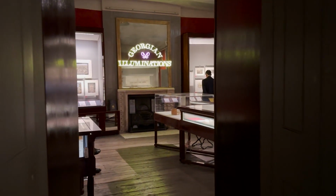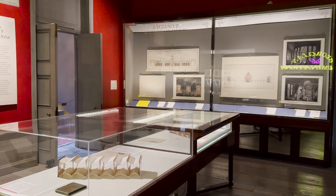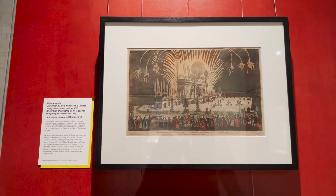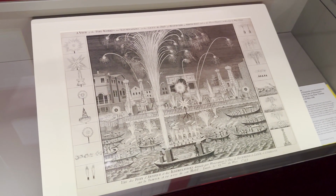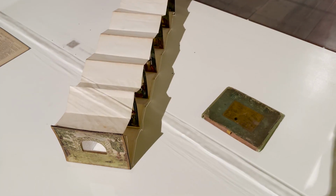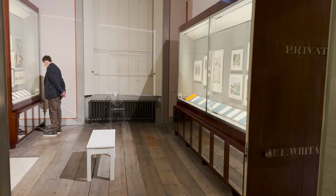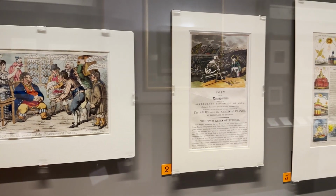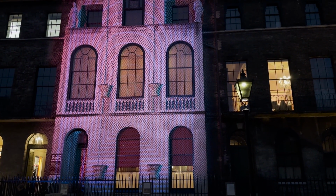The museum continues to serve as a place for inspiration and education, offering spaces for events related to creative disciplines and showcasing temporary exhibitions. The current exhibition, titled Georgian Illuminations, focuses on public light shows of the Georgian period and the temporary architectural structures created for them. Nayan Kulkarni has created a new light installation to complement this exhibition and connect the past with the present.